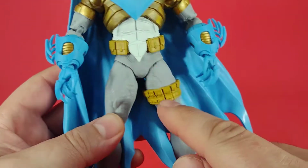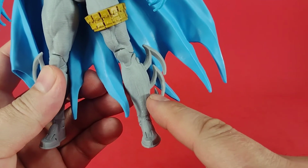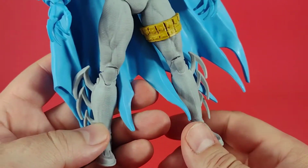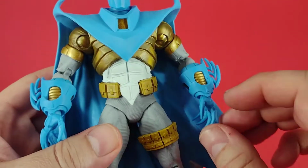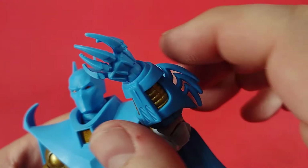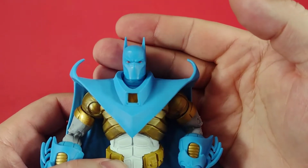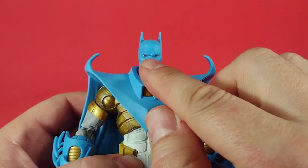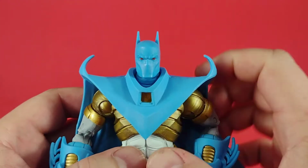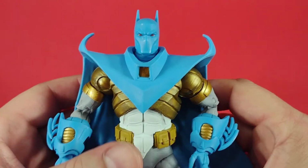Like, obviously we have to have the utility belt, but then we have this pouch belt wrapped around his leg. We have these bat things, bones, spines, whatever, coming off of the legs. They're coming off of the gauntlets. He has the clawed... Oh, the clawed hands look really good. They look really good on Azrael right here. And we have these angry, just red dot piercing eyes in the helmet, the cowl, the expression on the cowl as well. Like, this whole thing is done very well.